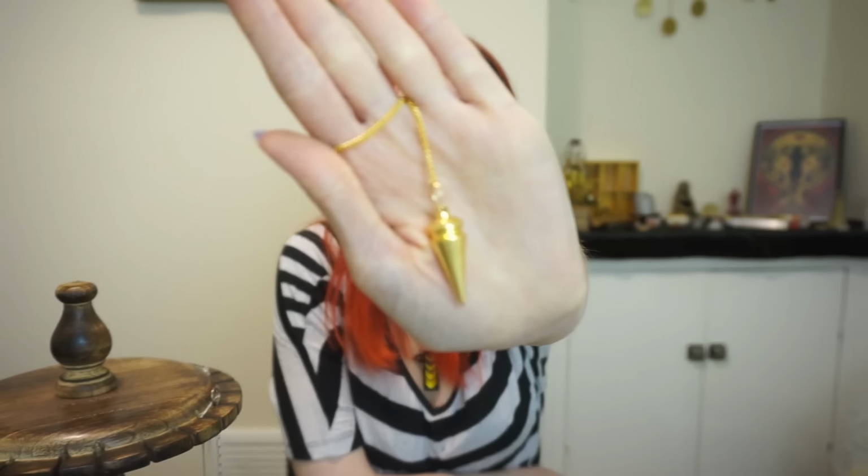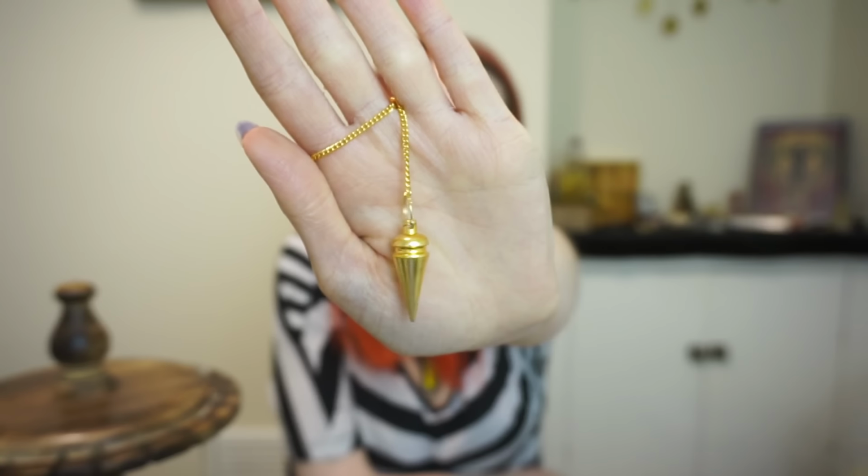Now the next one is this one. Now this is the one that I spent like three quarters of my time holding in the pendulum video, because this is my most used pendulum ever. I got this at an event from a shaman, and she was lovely, the lady was so nice. And I walked around the event because I had a stall there, and I saw this little metal pendulum. Now I don't actually know what it's made of, other than it's metal.